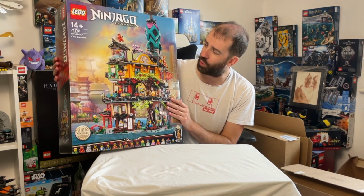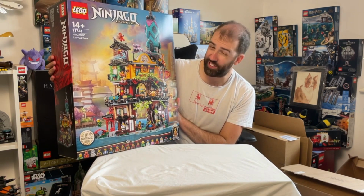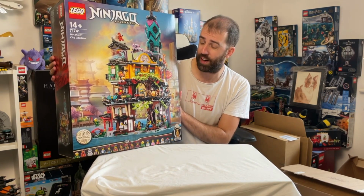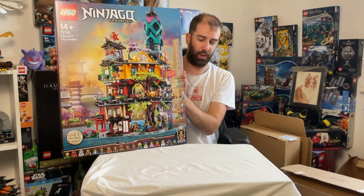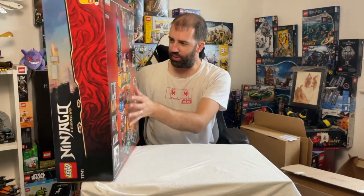I think it's a really, really cool set. Really spectacular, with loads of minifigures. I'm not a Ninjago fan, but I think these big Ninjago sets are really fantastic. I think it'll go really well with the markets eventually, when I get another one on my long list built. So that is all my sets. Oh, it's so cool. It's so good.